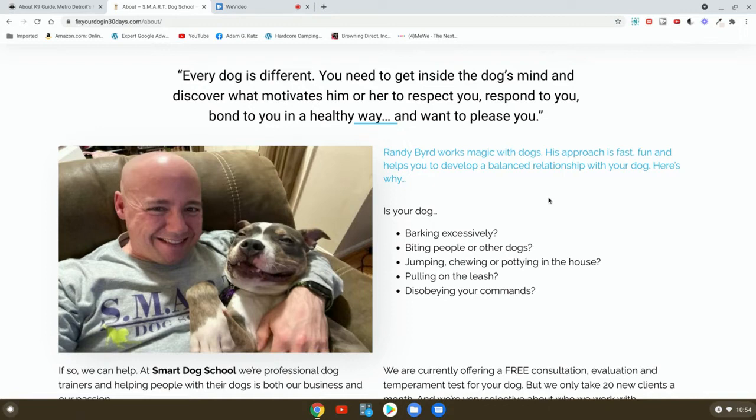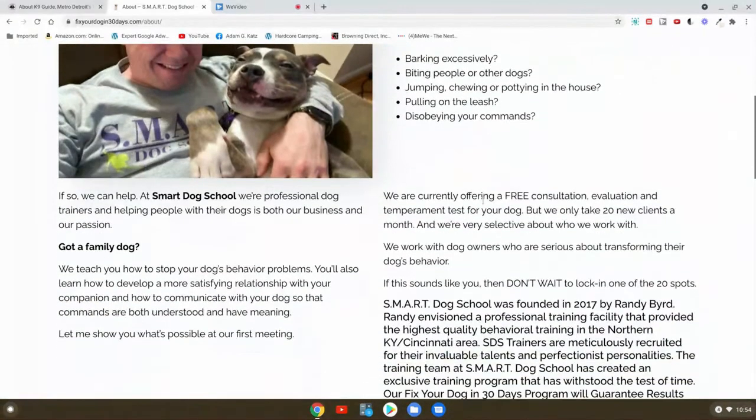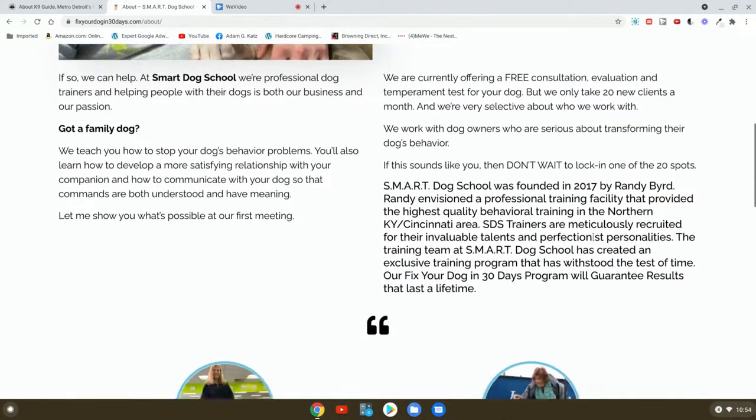And then it goes into selling. Randy works magic with dogs. His approach is fast, fun, and helps you to develop a balanced relationship. And then it addresses some of the issues they might be getting into. If so, we can help. Got a family dog? This is all sales pitch, getting them to call you.